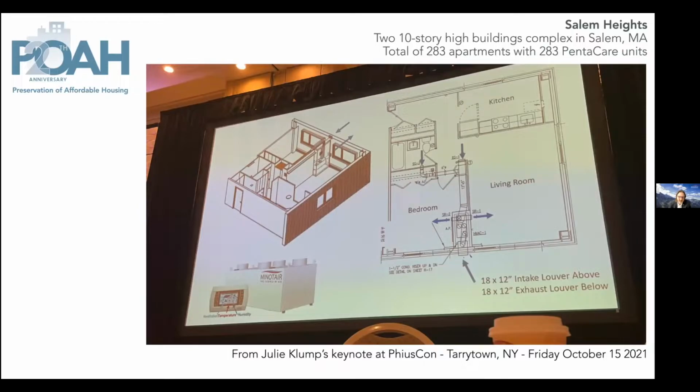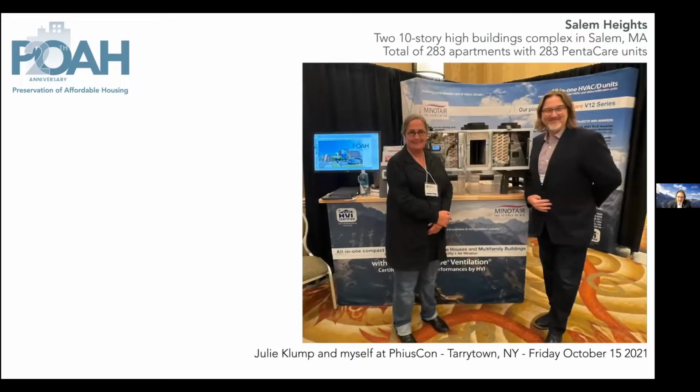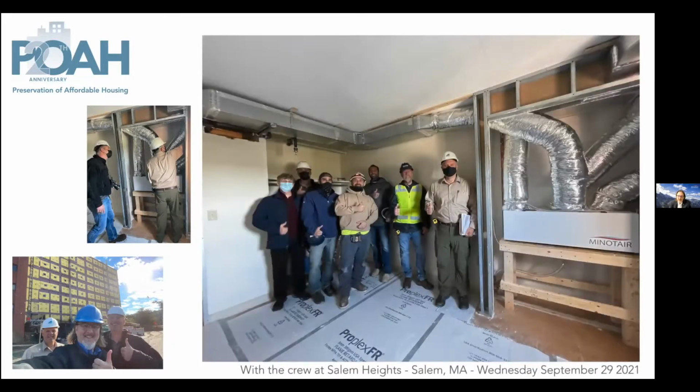They are taking some space in the bedroom. In some other apartments, they're taking space in the living room to make a mechanical closet of about 2 feet of depth and about 4 feet of width. So very interesting. That's Julie Klump and myself at the trade show, where she was a keynote. That's me on the job site with the engineers and the energy consultants. And that's a picture of how it looks.